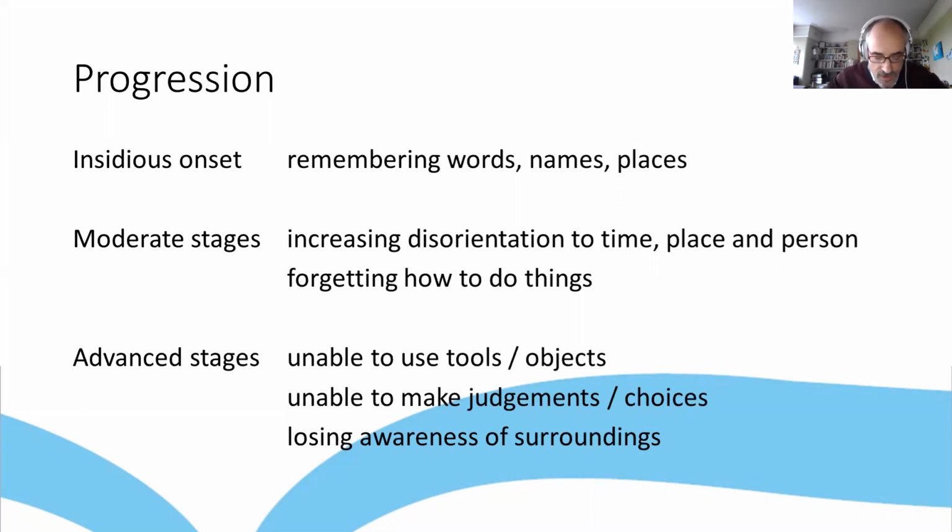And you may well have noticed that it's the short-term memory that tends to be affected first. Long-term memory tends to be very well preserved for certainly a period of time. So people may be able to talk about things from the past, but not things that have happened that day or perhaps over the course of the last week or so.